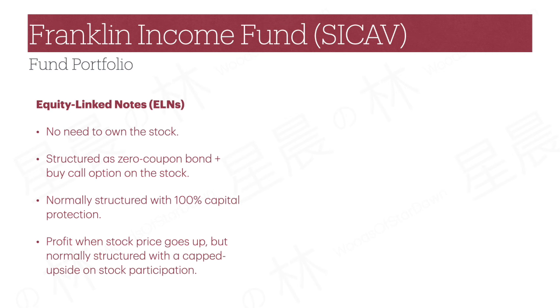Equity-linked notes are a structured product, normally comprised of a zero coupon bond and a buy call option on the stock. You don't need to own the stock, though you will need to have the capital to buy the equity-linked note upfront. While there can be many variations to the structure, the common approach is to have a 100% capital protected structure, which means you won't lose money if the stock price goes down. On the other hand, if the stock price goes up, you gain profit by participating on the up movement of the price until a cap limit. So this is an approach to try to make small gains on the stock that you expect its price to go up without taking downside risk.